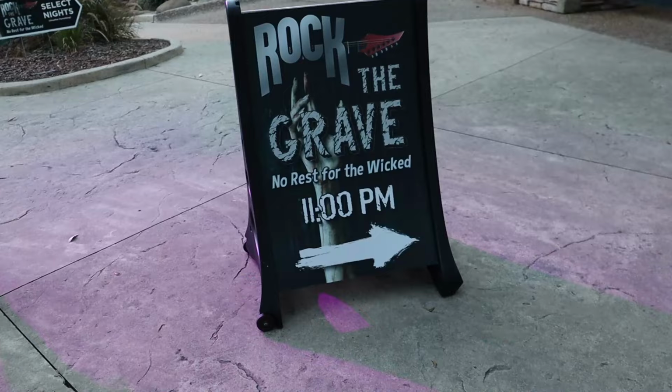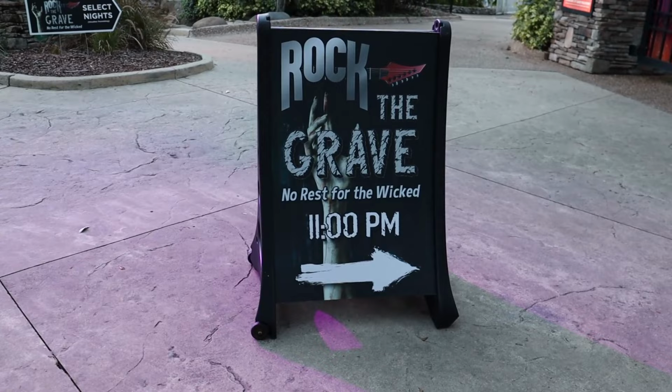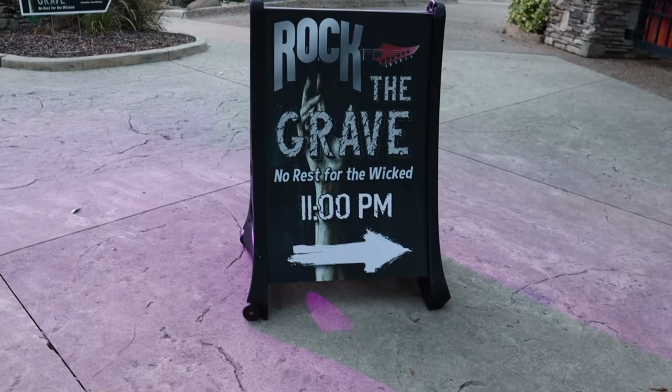All right. And the replacement for Fiends, Rock the Grave. So I mentioned earlier, I don't know if we'll see this tonight. I guess it's just going to depend on where we're at in the park. However, there is only one show. So just for future reference for those of you coming, there's only one show at 11.